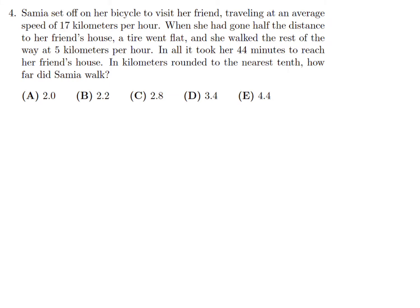Samia set off on her bicycle to visit her friend, traveling at an average speed of 17 kilometers per hour. When she had gone half the distance to her friend's house, a tire went flat, and she walked the rest of the way at 5 kilometers per hour. In all, it took her 44 minutes to reach her friend's house. In kilometers rounded to the nearest tenth, how far did Samia walk?